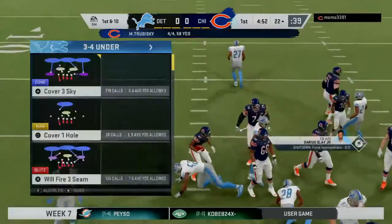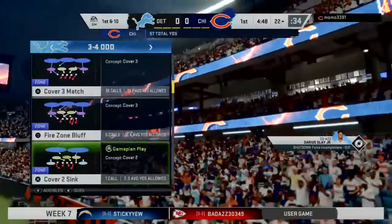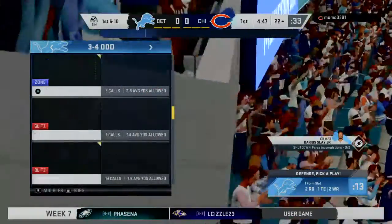And he's got this down almost to the 20 before he's dropped. A Chicago first down there on a gain of 11. How about the start throwing the football? 4 for 4 on this opening drive.